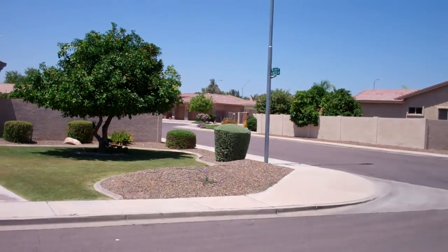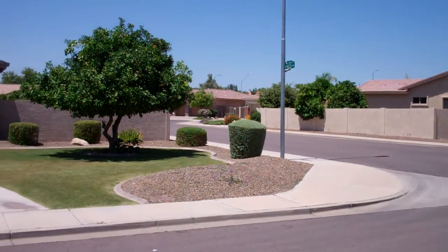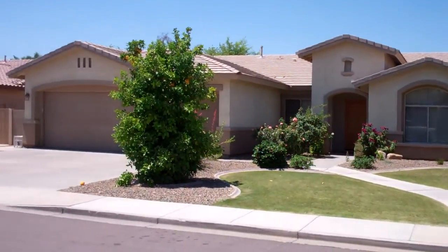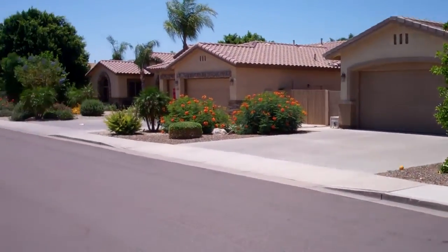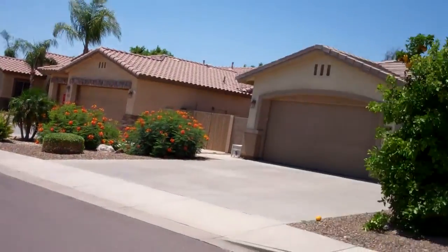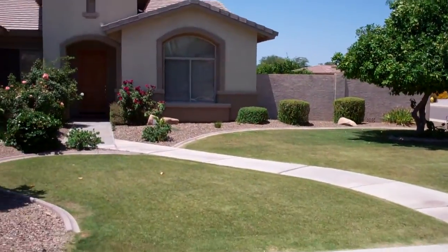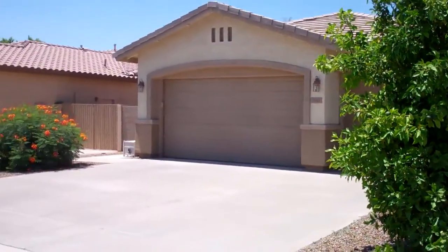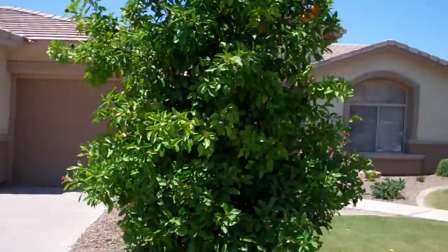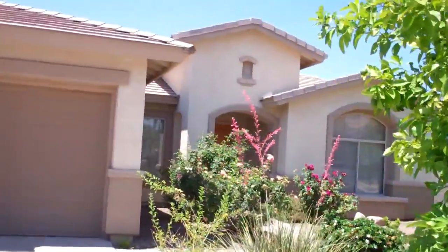We got a nice corner. You can just see all the trees. Every property has to have citrus trees. This is a very beautiful neighborhood. Very easy to live in, not a lot of traffic, and a lot of distance and setback between the homes. So we got the nice three-car garage here. We got the two producing grapefruit trees in the front, some rose bushes.